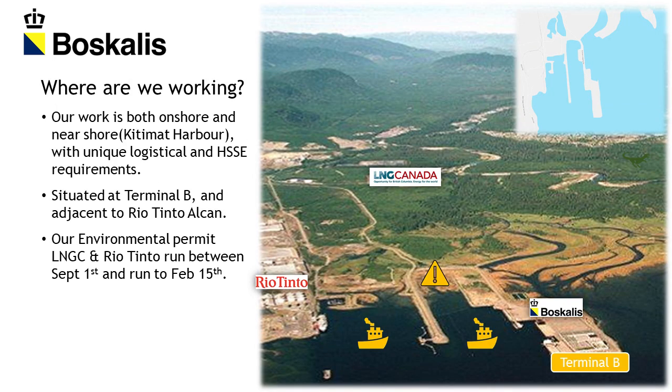So where are we working? Our work is both on shore, on the LNG Canada project work site, and near shore, working on vessels and barges in the Kitimat Harbour. Our scope of work does have unique logistical, safety, and environment requirements. Following the plan, and the rules, is essential.